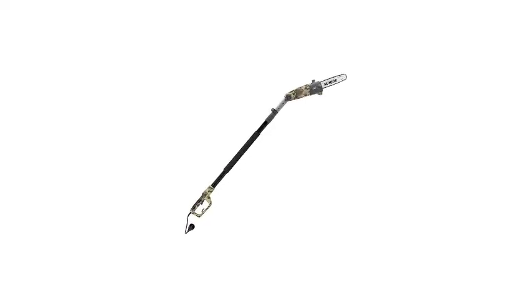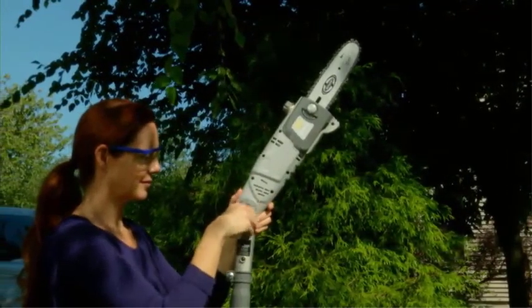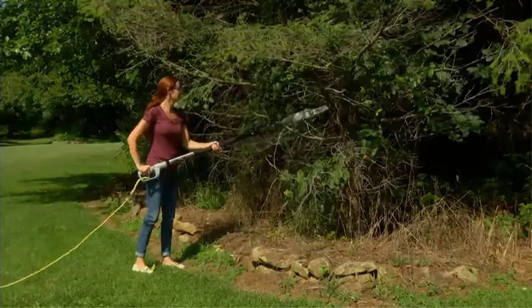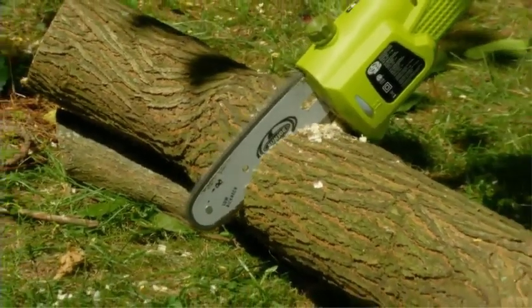With this pole saw, you have a high reach of 15 feet, which should be more than adequate for the majority of users. Even though it comes with a ton of features and choices, it only weighs 7.9 pounds.